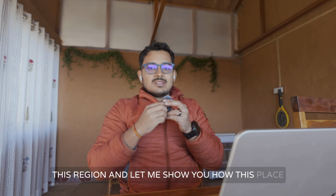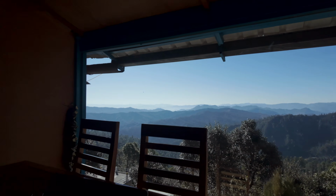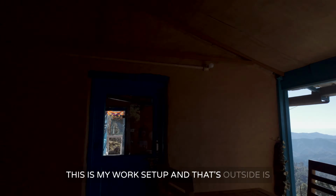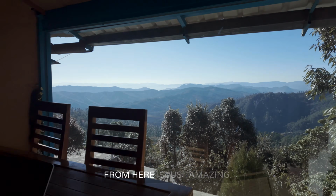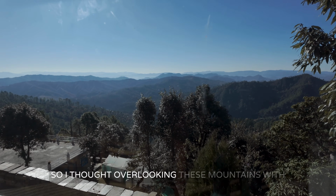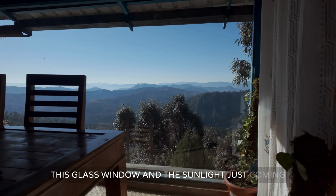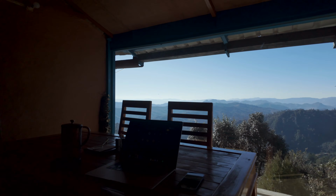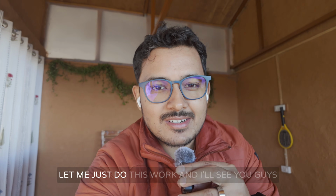And let me show you how this place looks where I'm sitting right now. So this is the place where I'm currently sitting. This is my work setup, and that outside is the living room. This is the dining room, and I thought the view from here is just amazing. So I thought, overlooking these mountains with this glass window and the sunlight coming a little bit into this room, not making it too hot or too cold, this is a perfect place to have a 40 minute working session. So yeah, let me just do this work and I'll see you guys in a while.